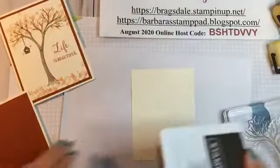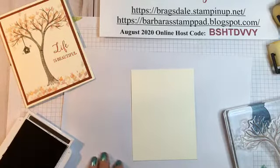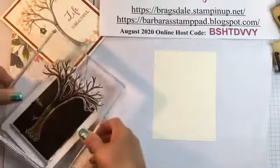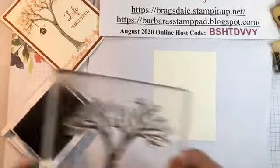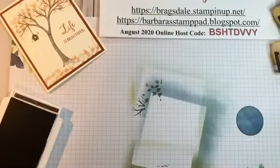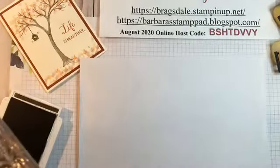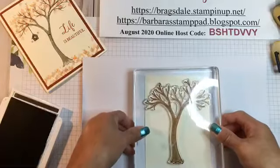So we're going to get Early Espresso back out, and you'll notice that tree is not as dark as the other trees that I stamped. And that's because I did the stamp off technique. So what I'm doing is I'm still inking up the tree as I did on the first two cards, but let me do it on this piece below. I'm stamping off. I'm going to stamp on a scratch piece of paper. And then let me put that back down. Bring the card back. And then I'm going to stamp back down on the card.